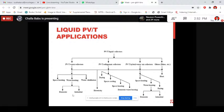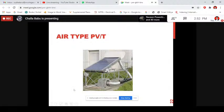When it comes to the air type configuration, I think I have shown one. This is the compressor which will pump the air onto the PVT system. This is a dual pass one. The air we are pumping will come back to the same compressor unit, which will store the hot air. There is a storage tank inside this compressor. This is how the PVT air type is working.